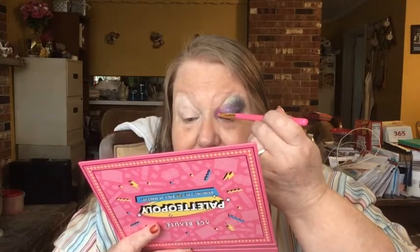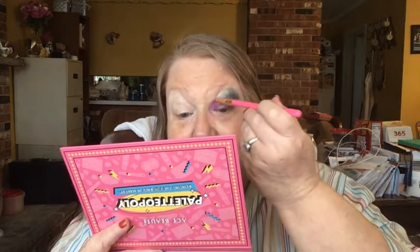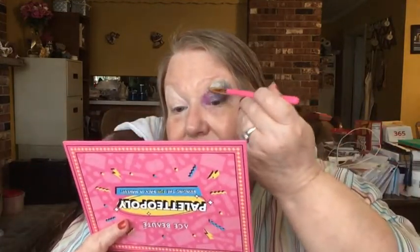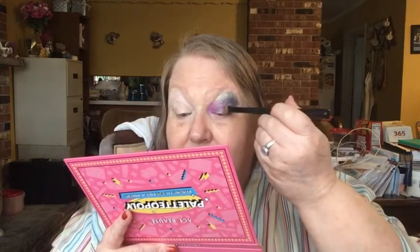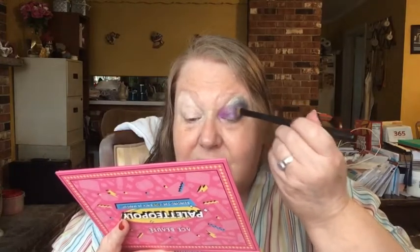Right. It's very bright. Nothing like a purple eye look. Okay. So I'm trying to blend it up a little bit. And I feel like I need some more of that purple shimmer, so I'm going to go back into that and get that to blend in with that purple shade a little better.